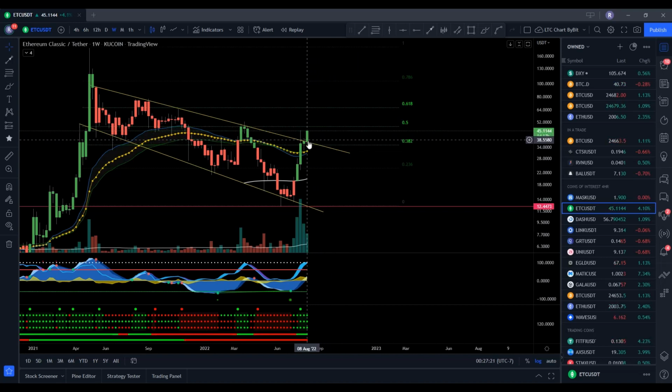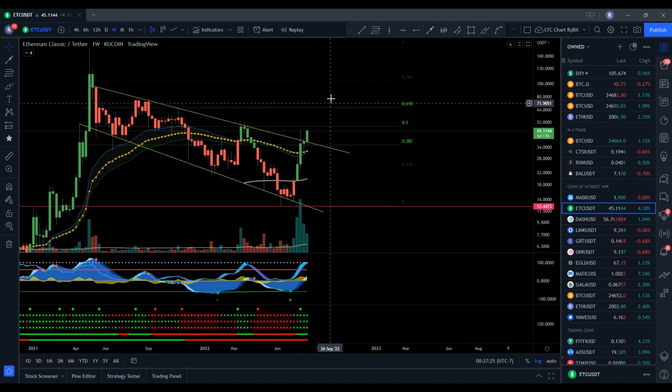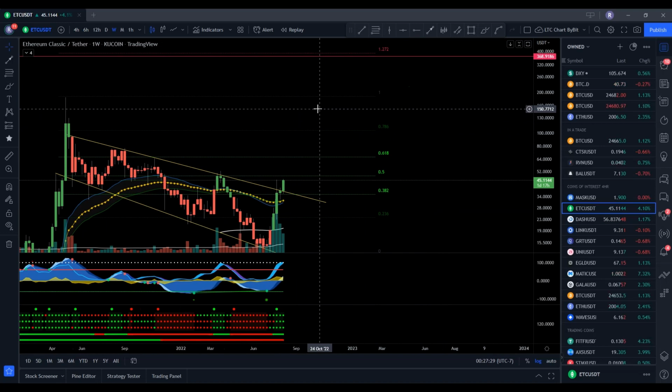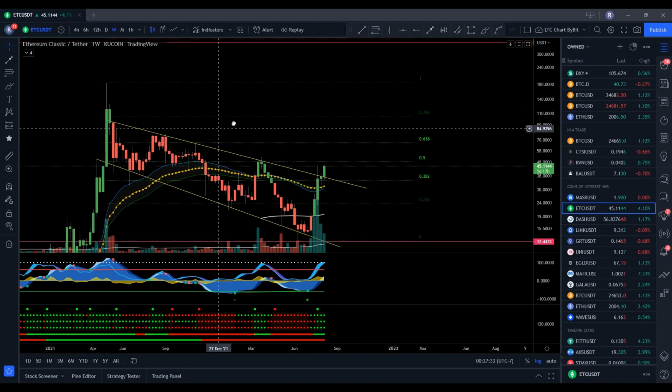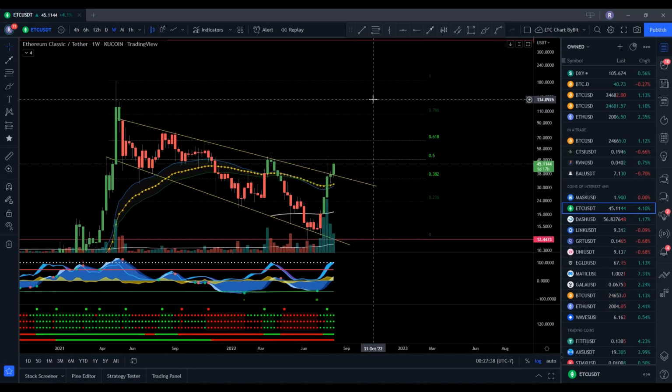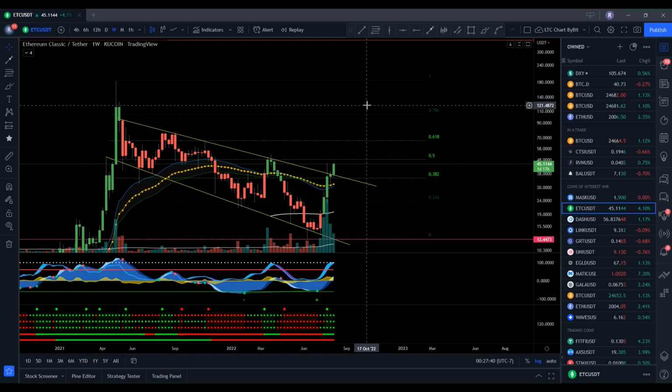Otherwise, because of this ETH merge, I'm expecting it to bounce around right here, keep going to the 618, go up to the 786, and either before the ETH merge or right after the ETH merge, we're going to see our parabolic rise like we saw back here. This is all theory. I don't know this is actually going to happen. This is what I think is going to happen.